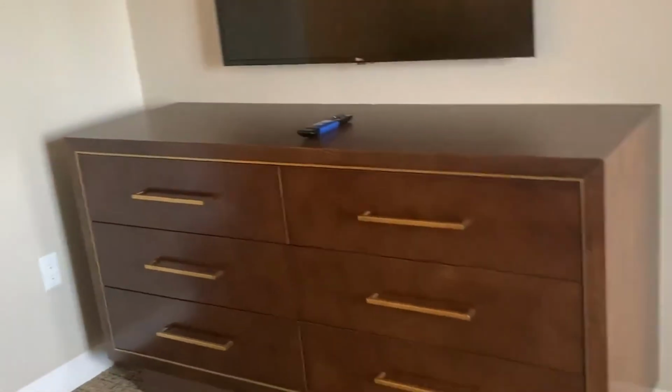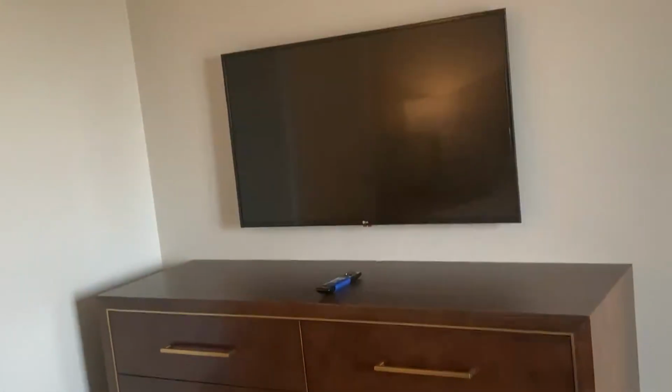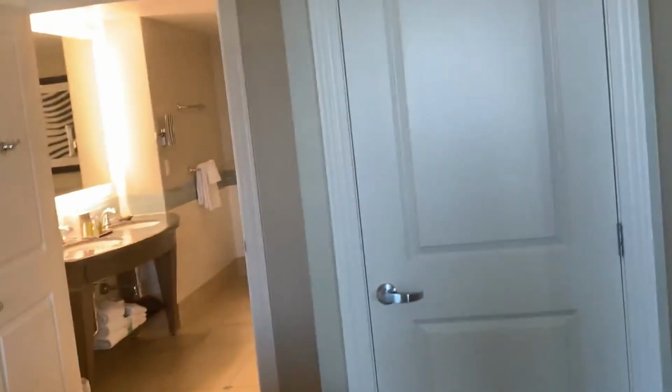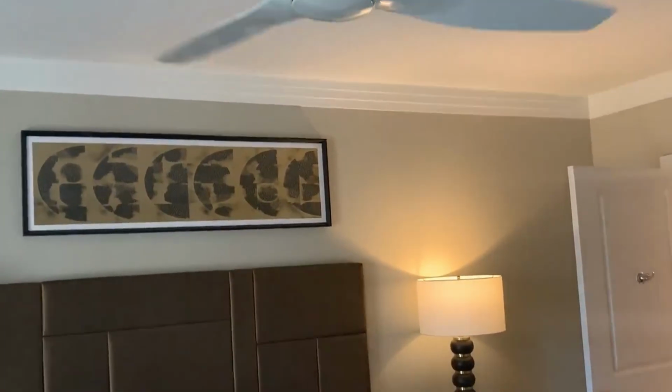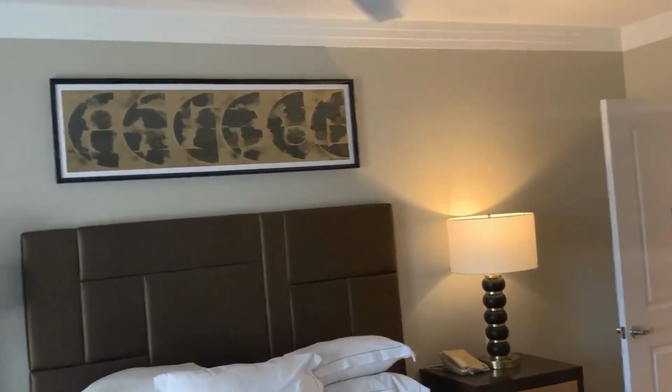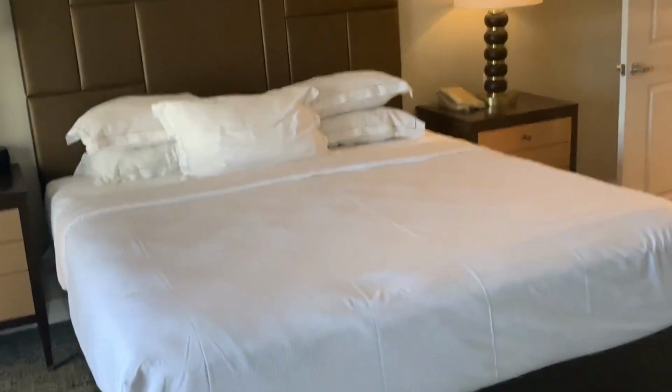It comes with a full-size dresser with deep drawers, large flat-screen TV, an overhead fan, nightstands on both sides of the bed, clock, phone, and extra storage. It has a king-size bed with 5 pillows and is super comfortable.